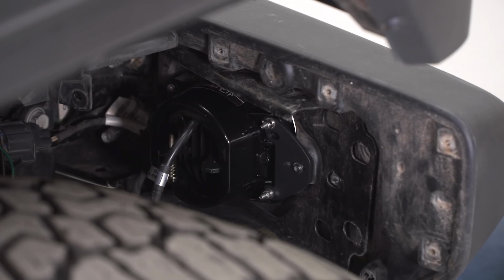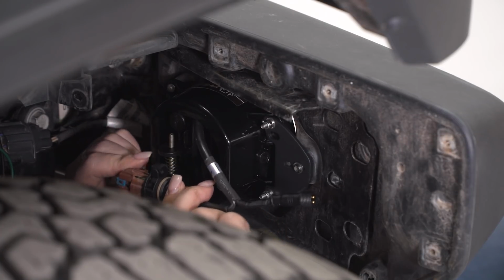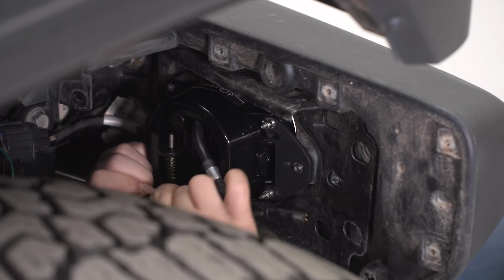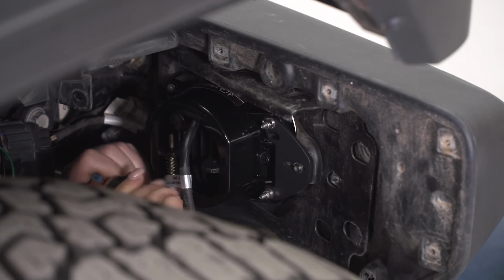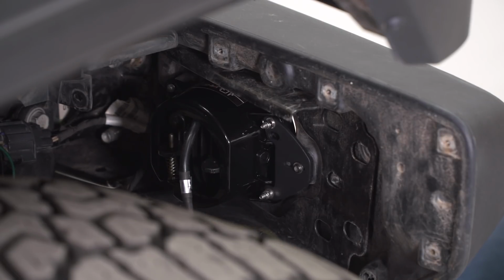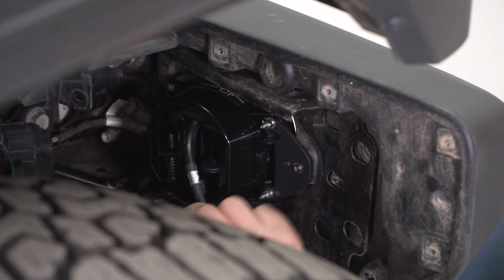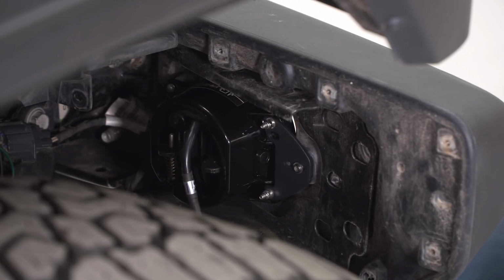So once that is nice and tight, what we can do is plug in our factory harness to our split harness here. This is going to go on the factory style connector. And then we can take the wiring harness from the control box, line this up just like we did with the headlight, plug that in, and screw down this little cap. And then we can put on our trim piece.